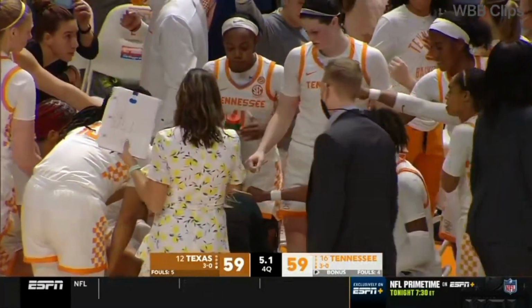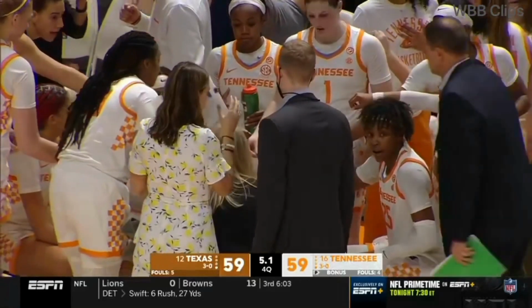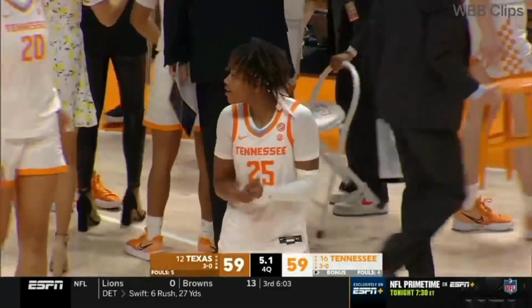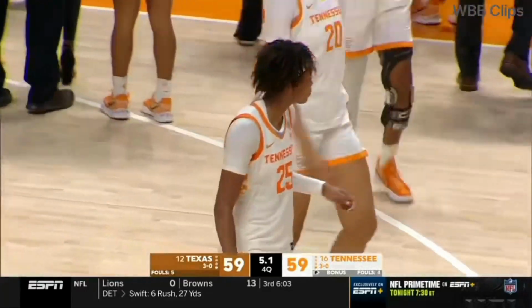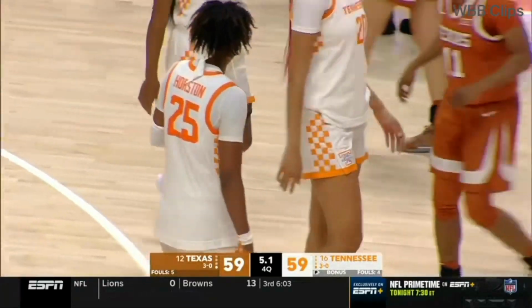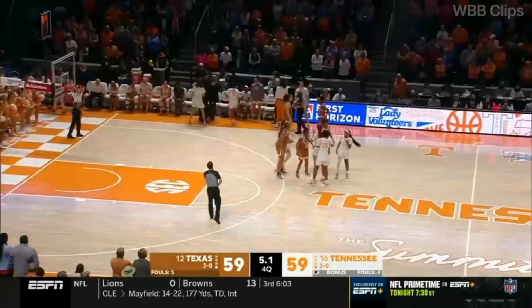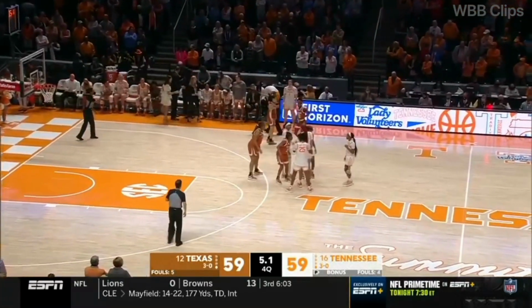Well, what a great call by Kelly Harper to change defenses. Yeah. I mean, to go to the 2-3 zone, extended 2-3, it just really put Texas in a bind. They struggled to move the basketball. They didn't get in attack mode. And then Tennessee got to the foul line. They forced Texas to defend without fouling. It didn't happen, and they knocked down free throws.